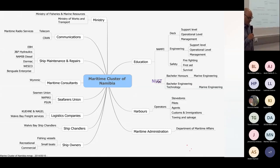After the first project, the Marinam project was still running together with the Finnish Environment Institute. We started to talk with the people that maybe there is a place to improve the maritime training in the whole of Namibia. Then we brought examples from Finland, from our maritime cluster, where we have about 50,000 people working, and the turnover is something like 15 billion euros.